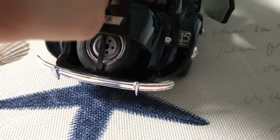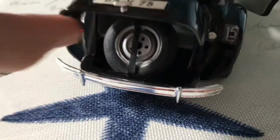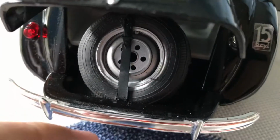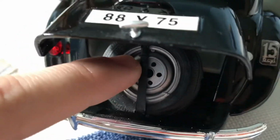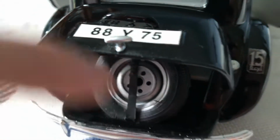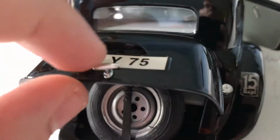But yeah, the trunk also does open to reveal this spare tire. It's not a full spare tire, but they do a nice job with this little leather belt piece here and the detailing on the wheel itself. There is a little bit of a trunk back there. It has a little bit of a texture to it. It's not like carpeted or anything, but the plastic on there is rough to kind of simulate carpeting.